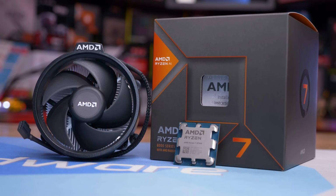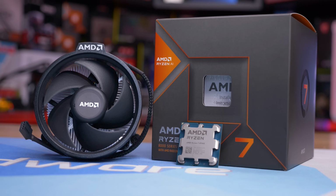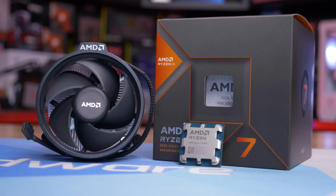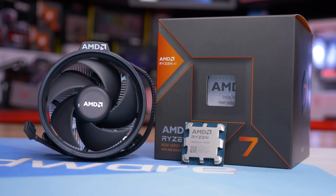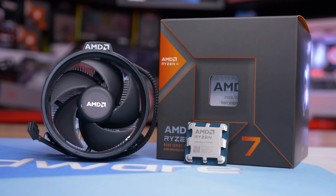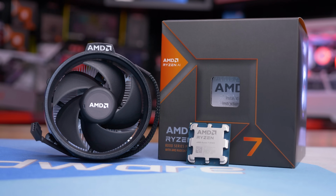Then lastly, the 8700G includes Ryzen AI, the world's first dedicated AI engine on a desktop processor. Using AMD's XDNA architecture clocked at 1.6 GHz, this is a dedicated AI engine that's separate to the CPU and GPU cores that we've just looked at. You could call it an NPU, a neural processing unit.